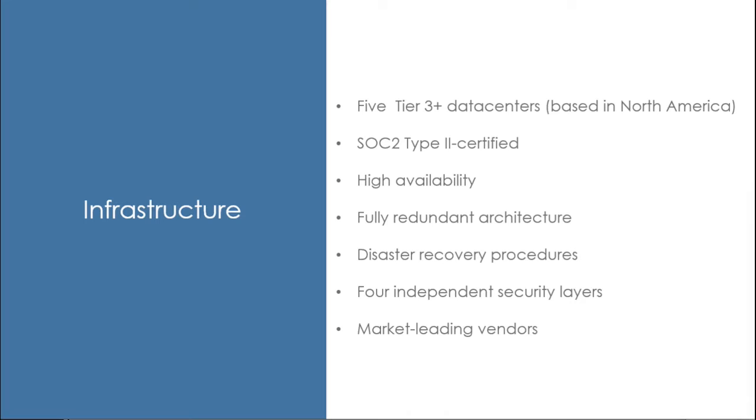We have 5 total, with primary sites in Montreal and in Ashburn, USA. So a Canadian and US data center location, with disaster recovery and secondary sites in Toronto, Markham, and Montreal, and different locations in the US.